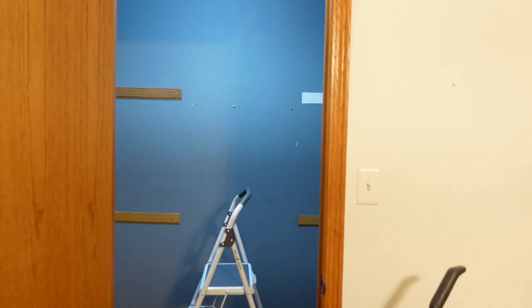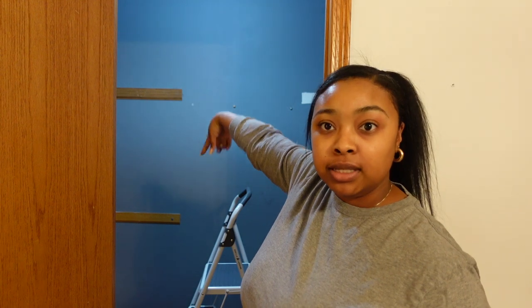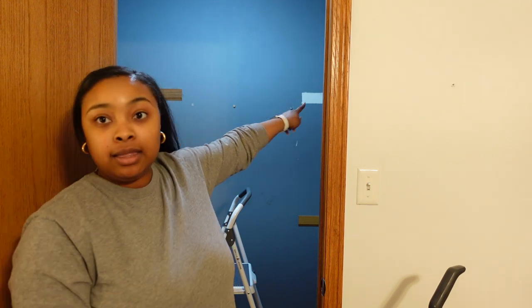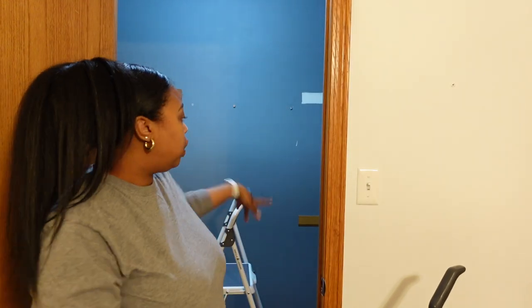I feel like now that it's darker, you can see the blue. It's not as blue as it looks on camera, but y'all, we got our paint and we are about to get painting. So y'all see these wood pieces? Okay, yeah, so they won't come off. I was able to get this one off here and then the one that's on this wall.